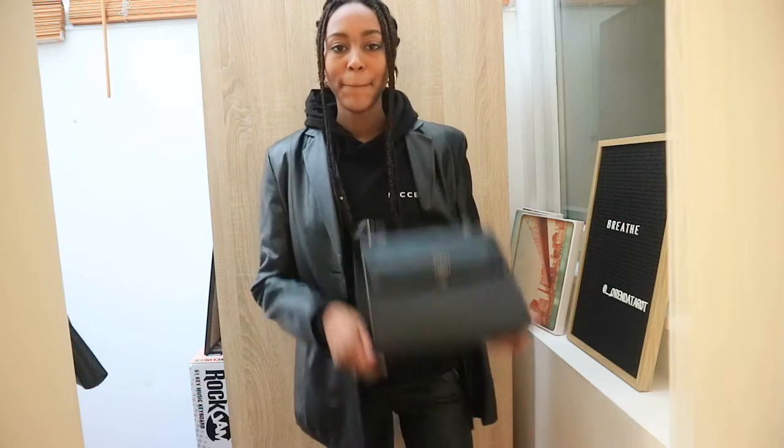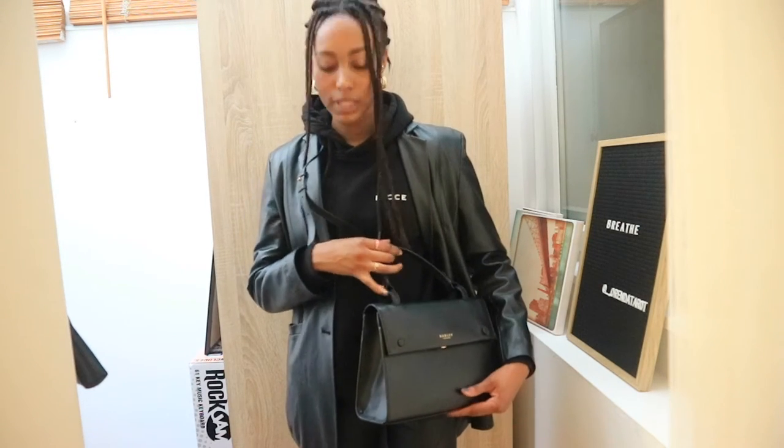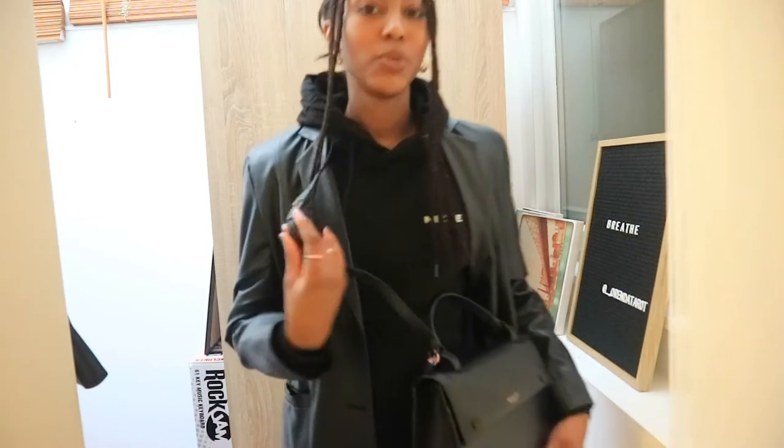Please excuse how big my bag is. Honestly, I probably wouldn't wear it across my body. But if I was, I would make it a little bit shorter, just like there, but if I do that, then I have to fiddle with all of this, so we're just doing it like this. So yeah, I really like this look.